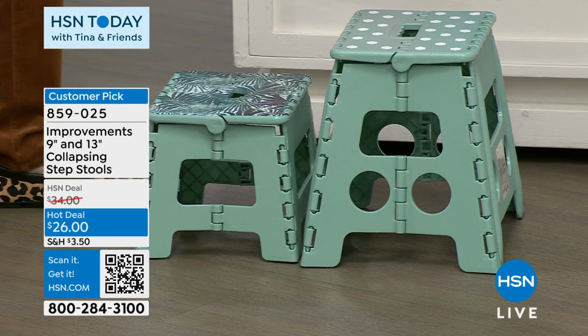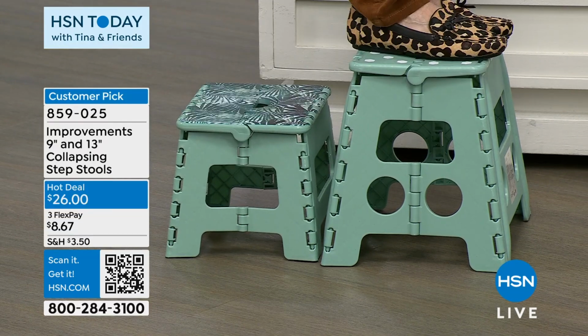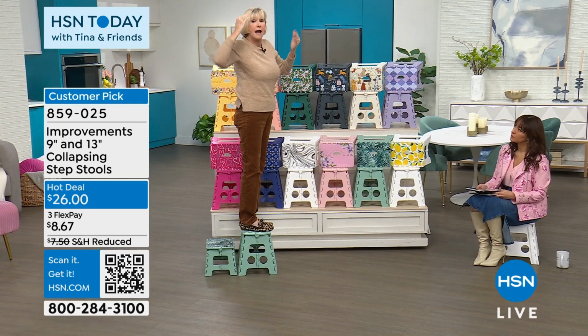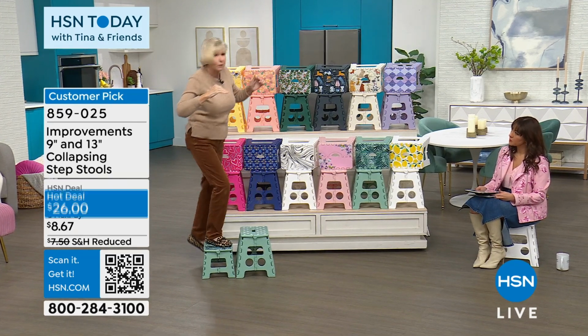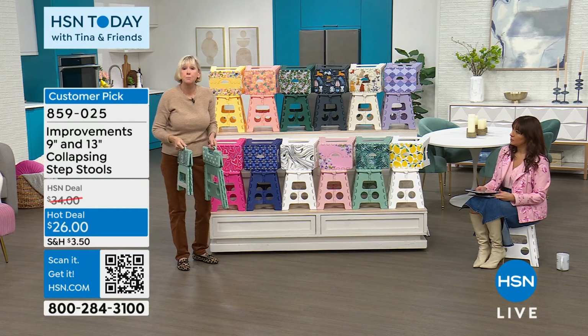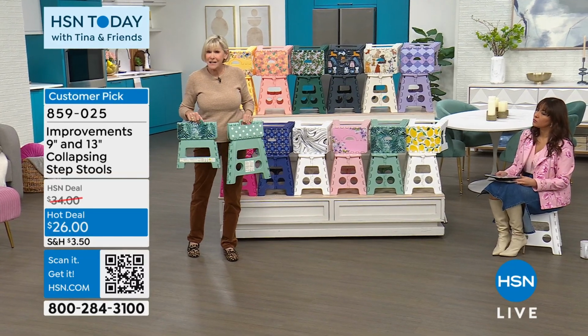So now I can confidently step up. I'm on one, and then I step up on the other, and now I can clean the top of the refrigerator, I can reach for something in my closet, I can confidently step up, I can confidently step down, and then when I don't need them anymore, they fold up super, super flat. Remember, safety first on the surfaces. We've got that non-skid surface.